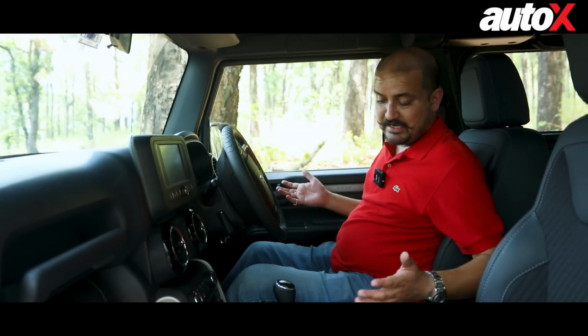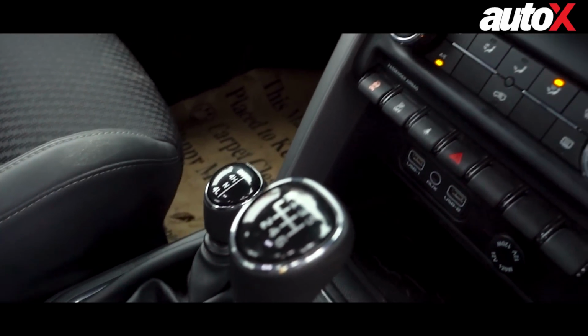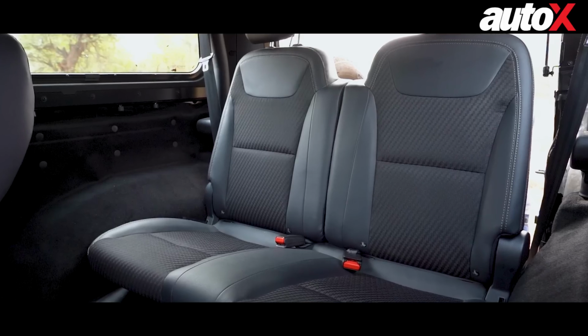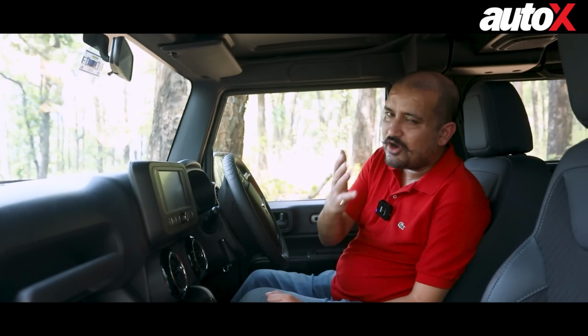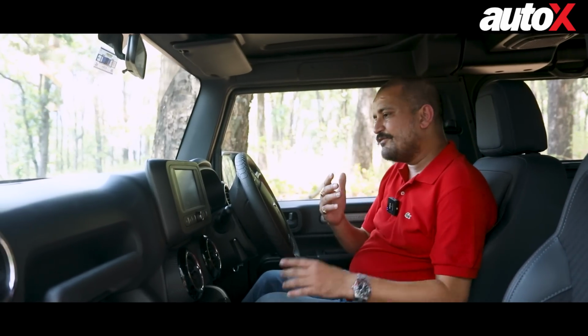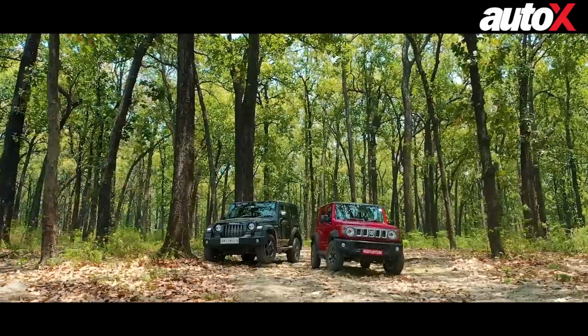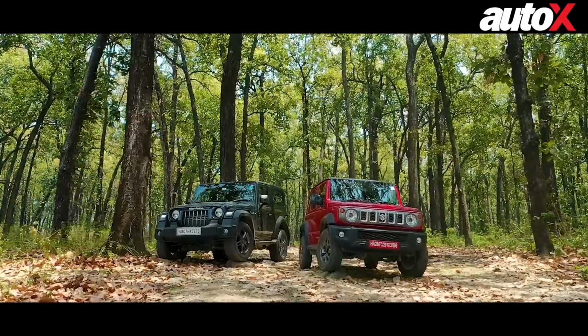You also get all kinds of equipment, you get your four-wheel drive hardware, but where the Jimny has an advantage is that with the rear doors, getting into the rear seat of the Thar is a lot more difficult. It's not as spacious or as comfortable. So if you're looking for practicality, if you're looking to transport 4 adults or maybe kids or your pet, then I think the Jimny has an advantage over the Thar.